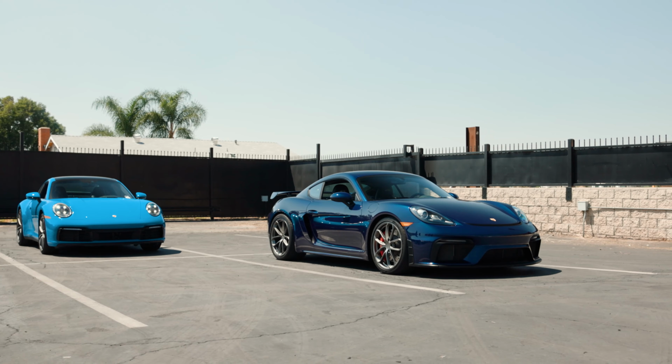First off, let's get the specs out of the way. So here is a quick overview of the 992 Gen Porsche 911 Carrera versus the 718 Porsche Cayman GT4. So take a look at these specs real quick and see how they compare.